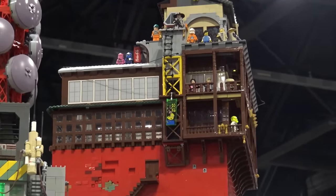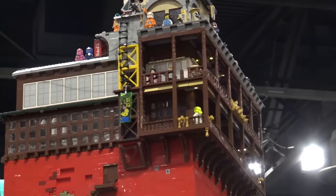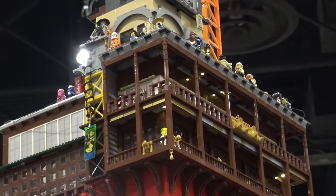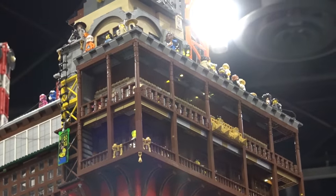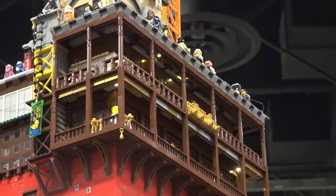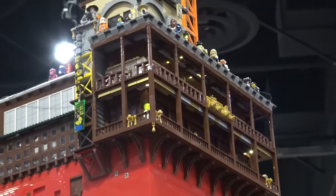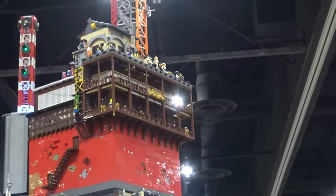And I made a Yakuza gang that's all patrolling around the owner of the bathhouse, which just so happens to be me. He's perched up there on the gold balcony. He's got a lot of henchmen, a lot of bodyguards, and all of his advisors are up there. They're making business deals. They're doing some shady business.